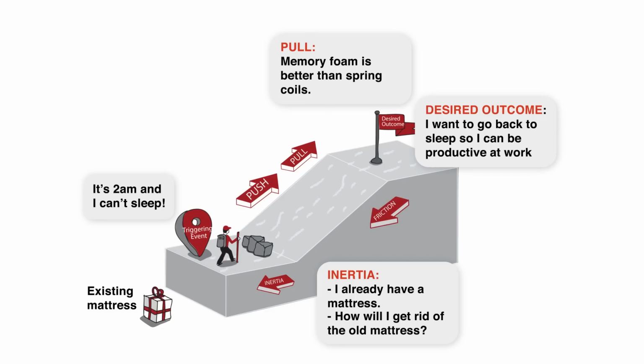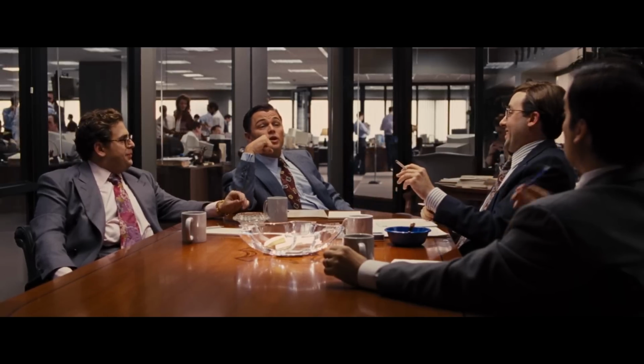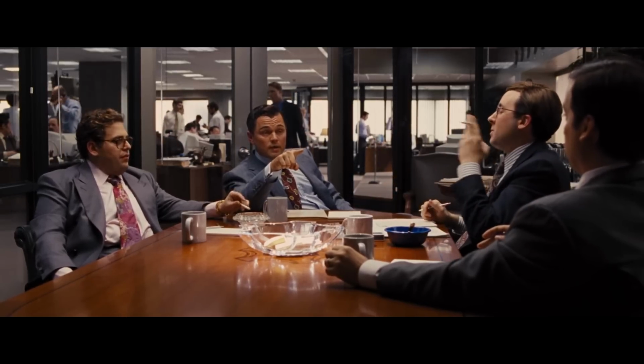In addition to inertia, you will often find another detractive force, which I label here as friction. This force represents anxieties or open questions about a new solution. Whenever we consider buying a new product, there is always some uncertainty, anxiety, or risk associated with adopting a new solution, especially when it's significantly different from what we are used to.